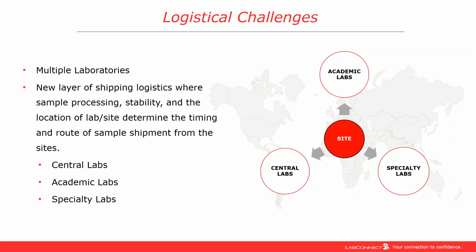I think many of you have heard from time to time, and it's not uncommon, that a site will ship samples to the incorrect laboratory. So that could either result in redirection of shipment, which is shipping cost, or it could result in losing that sample due to its stability parameters.